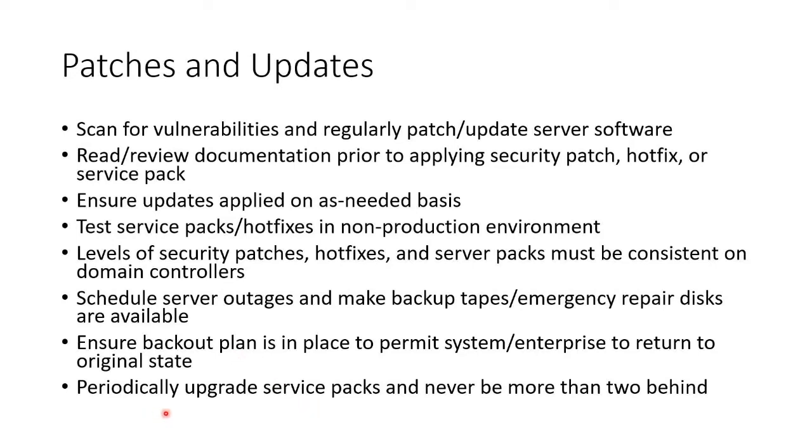And periodically upgrade your service packs. Don't get so far behind in your service packs that you've got all these wide gaping vulnerabilities. Recommendation, don't be more than 2 service packs behind. I don't mean the hot fixes or the little patches. I mean the major service packs.